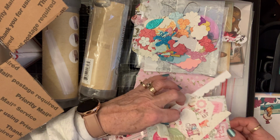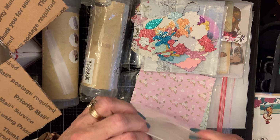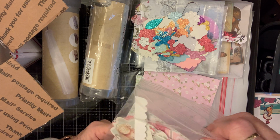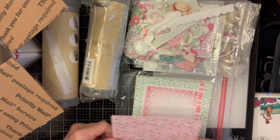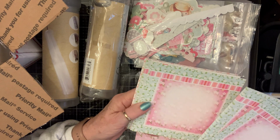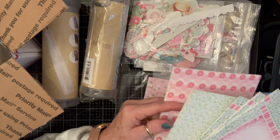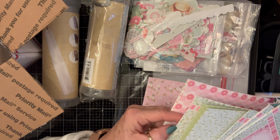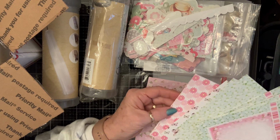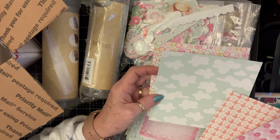And it's so pretty. All right, let's see if I can get this back in here. Without causing, well, I did. How about that? That's not in there good, but. Okay. And then look at this paper. Wow. That is so sweet. And then there's that one. Oh, look at these butterflies. Oh, wait. Look at that. Wow. How beautiful. And the clouds.